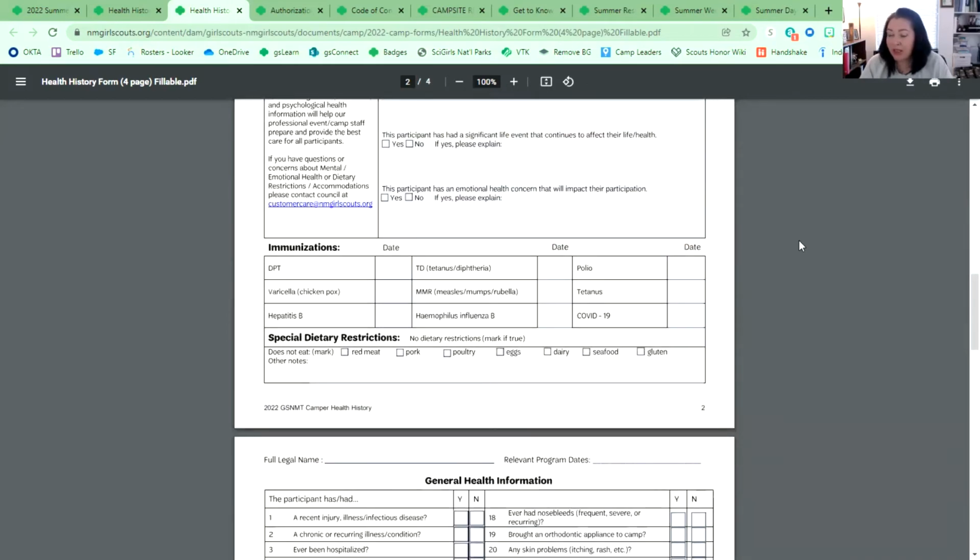The immunization section was updated last year for 2021. If your child has received their COVID-19 vaccine, there's only one spot to put it in here, but you can either type real small, or if you are more comfortable, you can also just attach their shot record. You can write in here or leave this blank and then make sure that their shot record as a PDF is attached to the email when you send it, if you don't want to copy all of the dates in.